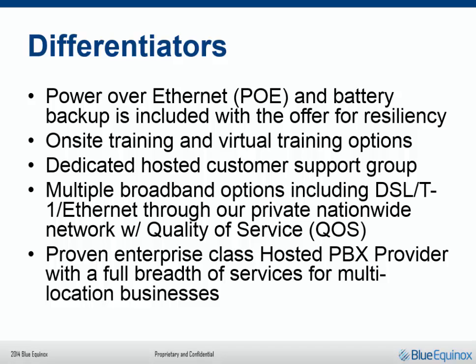So what are some things that are different about a hosted PBX phone system, but especially through us? Well, we can provide power over Ethernet PoE switches on site where you don't have to have power supplies. The power and the internet is provided both through the Ethernet port at that point, which makes it really convenient from a wiring standpoint and from an accessibility standpoint. Obviously we can do on-site training, we can do virtual training. We've got a proven product.